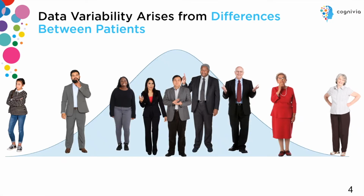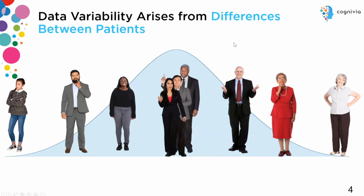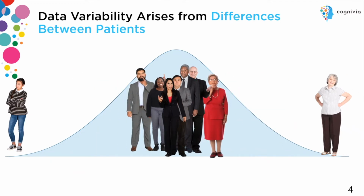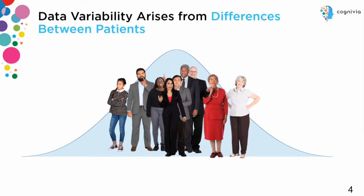And the way statisticians deal with this differential response related to age is they apply age as a covariate in the statistical analysis. Essentially, what that does is mathematically reduce the difference in response that's related to age alone and reduce the variability in the data. And this is essentially the same thing that we're trying to do with Placebo.